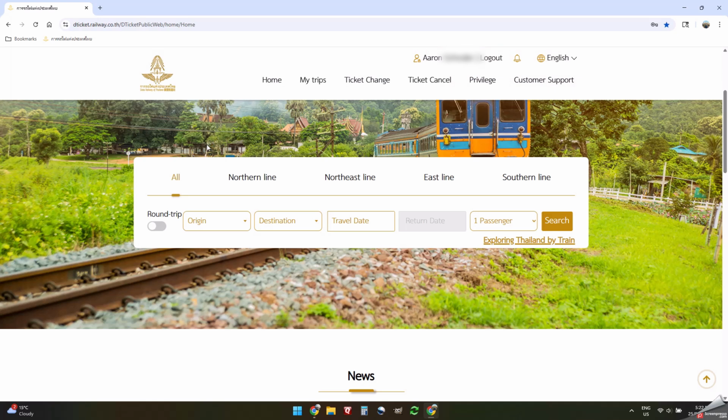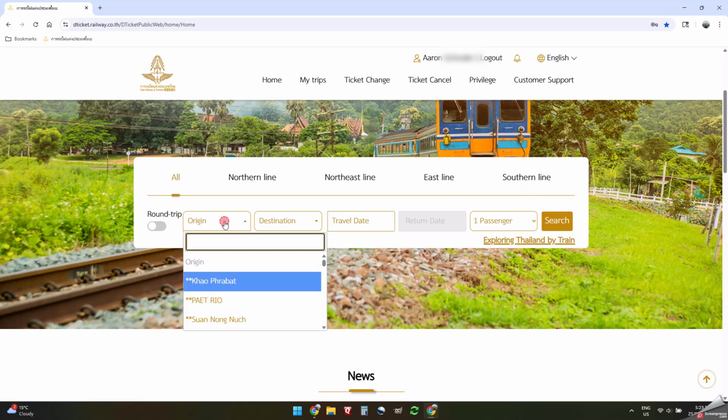Okay, so we're going to just look at booking a ticket from the Bangkok main train station to, let's say, Prachuap Khiri Khan. If you're not sure where that is, that's a town about halfway between Bangkok and Surat Thani, which is a line you would travel along on the southern line if you're heading to Koh Samui Island for a trip. So I'm going to start with the origin. You don't need to choose which line you're on, but it does help narrow the number of stations that appear.